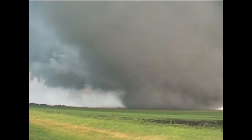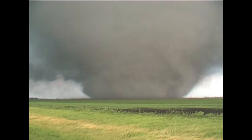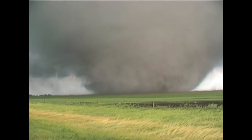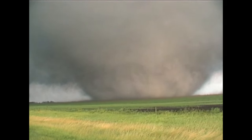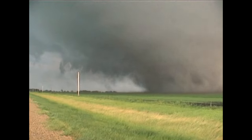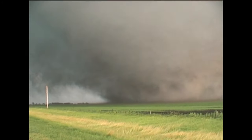Hold it in reverse. Go, go, go. Hold on. We're okay right now, but get ready to go in reverse. Put it in reverse and hold on. Slow down. Just back in reverse. Ease in reverse.